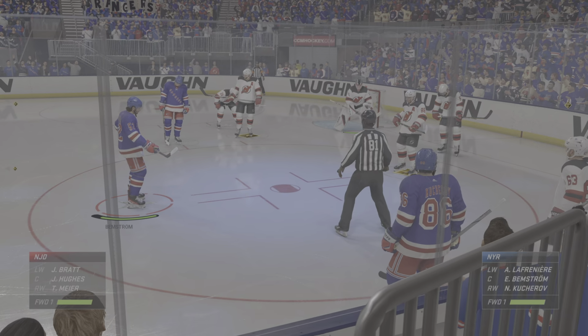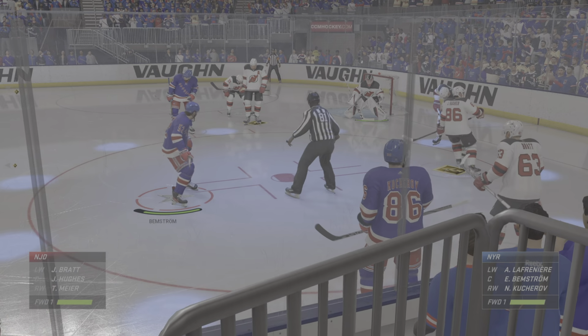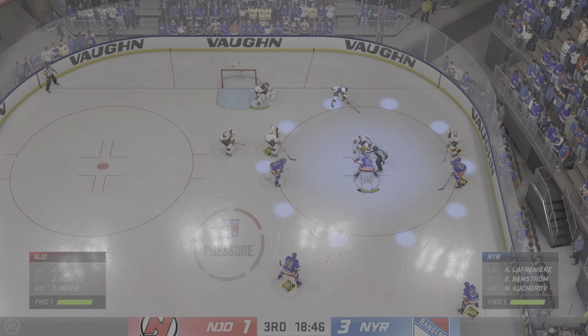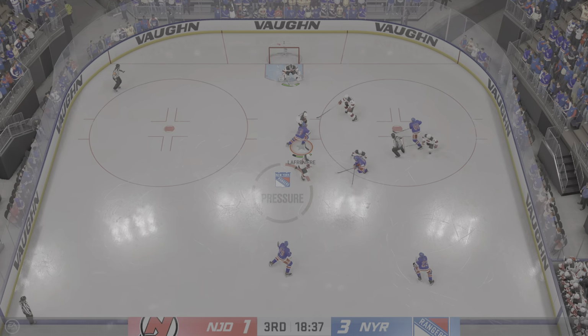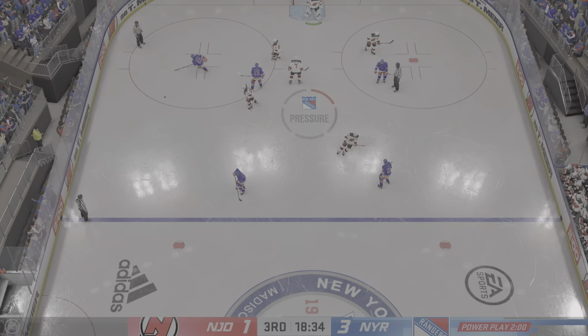Hughes is having a lot of fun out there. Why wouldn't he be, James? I mean, he's putting up numbers left, right, and center on this point streak. But you know who's also having a lot of fun? His team. They're rallying around him. Looking forward to another one. Play whistle dead. Penalty coming up.